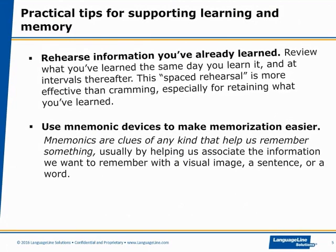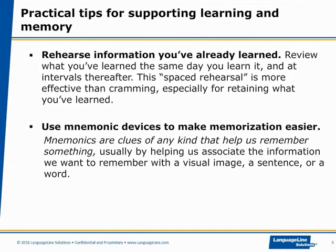Rehearse information that you've already learned. Review what you've learned the same day you learn it, and at intervals thereafter. This spaced rehearsal is more effective than cramming, especially for retaining what you've learned. Use mnemonic devices to make memorization easier. Mnemonics are clues of any kind that help us remember something, usually by helping us associate the information we want to remember with a visual image, a sentence, or a word.